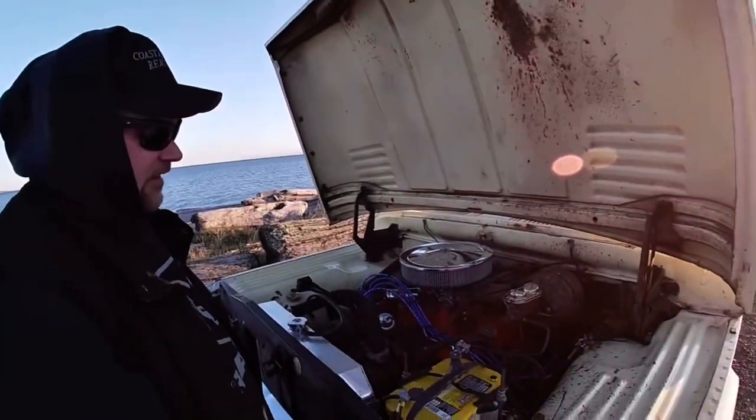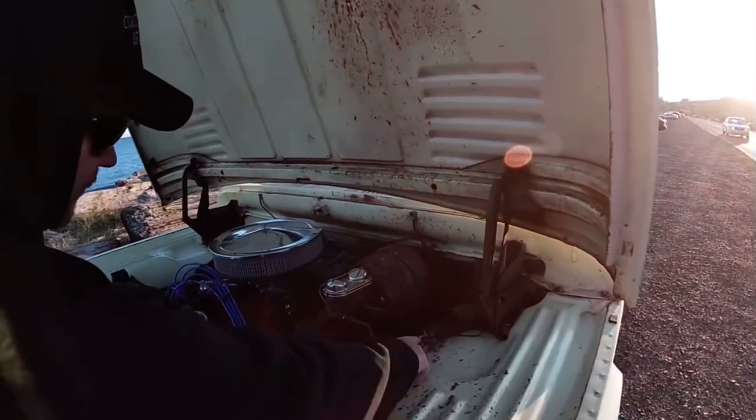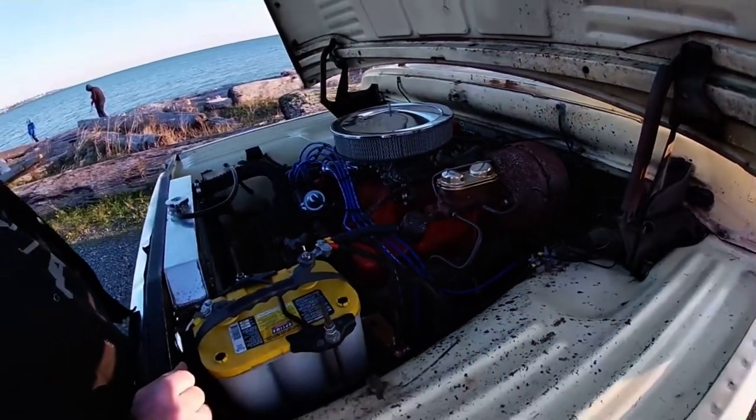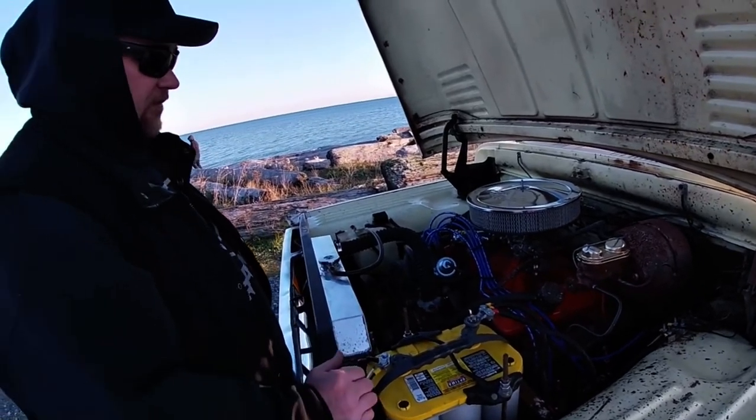That's about it underneath the hood. It's wired here so I can tow a trailer with it. This is for the brake controller. All this is probably going to get redone as soon as we can afford it. I use the truck quite a bit to drive.